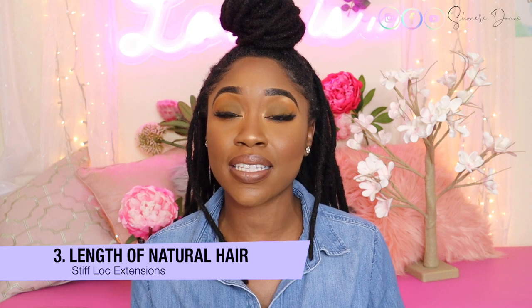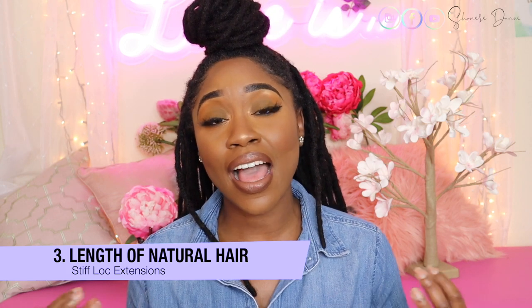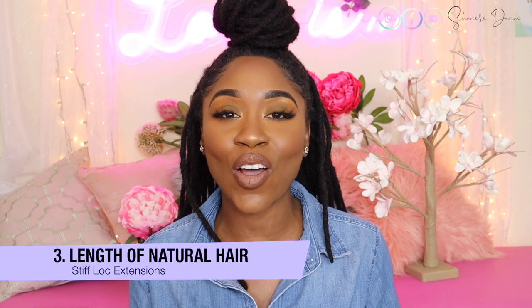Number three kind of goes back into number one, that you need to ask yourself, how long is my hair? If you are new here because you want to learn about permanent lock extensions, then I'm here to tell you that depending on how short or how long your hair is really plays a factor in how stiff your hair is going to be. So keep that as a mental note depending on how long your natural hair is.